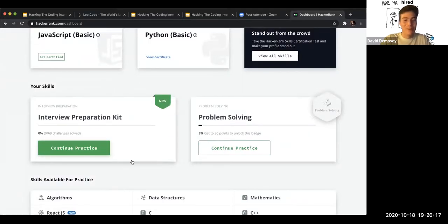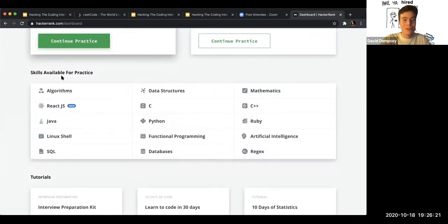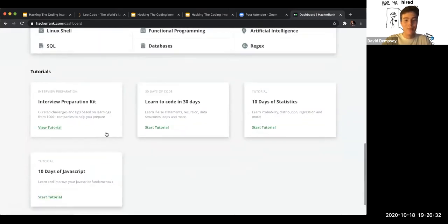They also have this little interview preparation kit that you can do if you want. And then they also have general skills available for practice for a variety of different languages. So I think this might be a little bit more organized than LeetCode if you want something more specialized in a certain language. So if you want to get some more Java practice, you can use Java, React. Yeah, so generally HackerRank's pretty good for just preparing you for the actual OA, while LeetCode is more focused on preparing you for, I guess, coding questions in general.